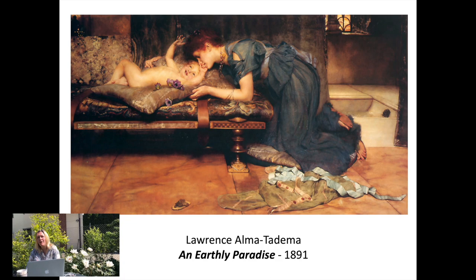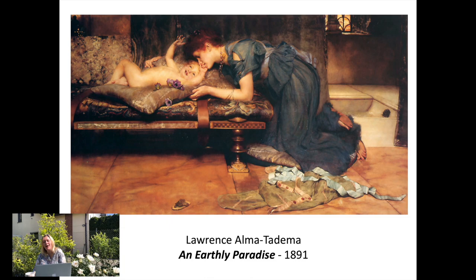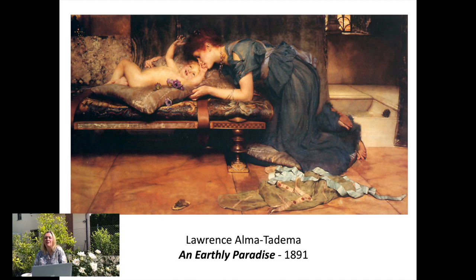Why would Romans think of paradise? They didn't have the concept of paradise. They had the concept of, I don't know, the Golden Age perhaps, or the Elysian Fields, but not paradise. And here we have an ancient woman, very realistically depicted, caressing a baby. So something that, of course, is part of human nature, and I believe that this is something as old as humanity itself.